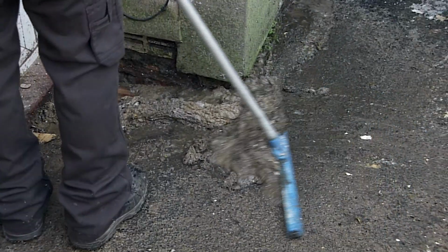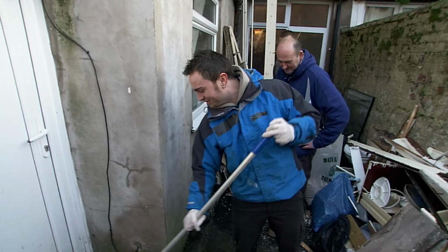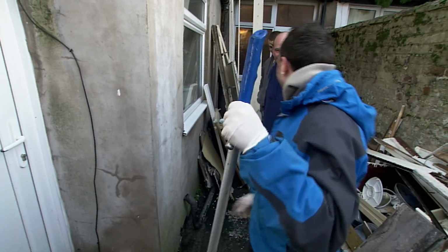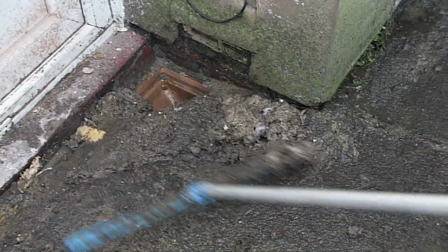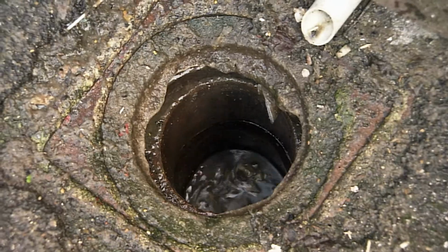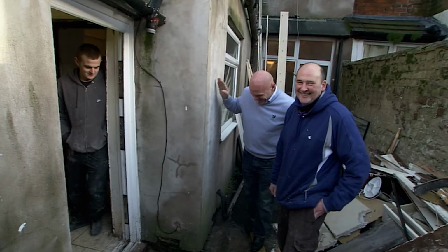So what caused this blockage? You can see there's a lot of tissue paper, there's plastic in there, there's all sorts. Big joiner's put a fair bit down as well. Some curry, that. Once again, Steve and Steve have something to celebrate. And who are we, by the way, because we've cleared it? Number 1 for number 2.